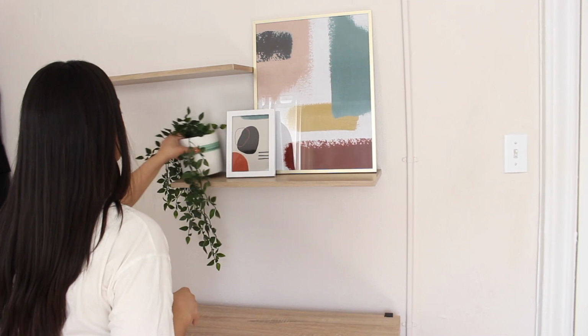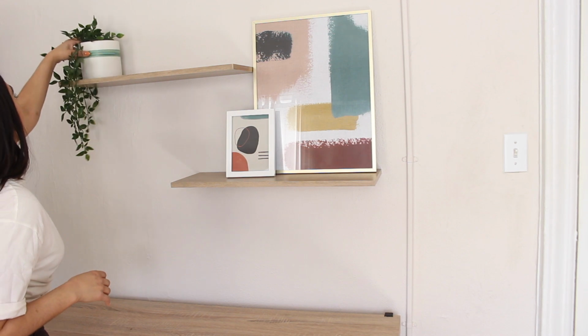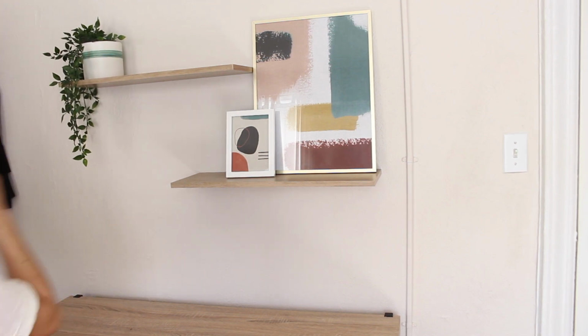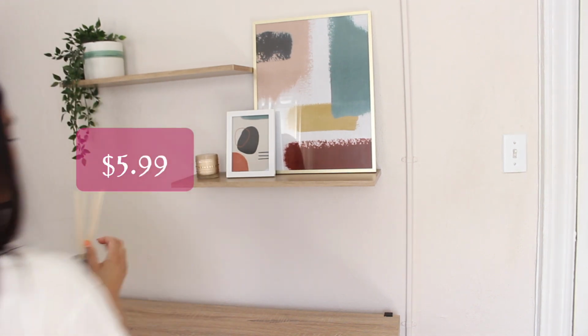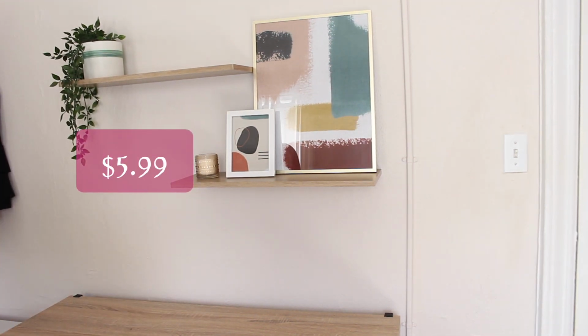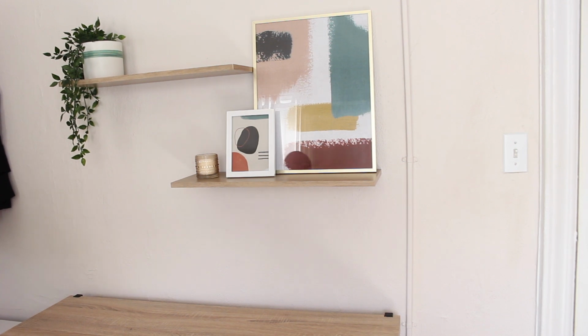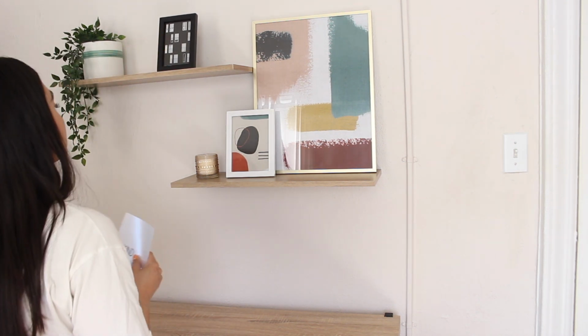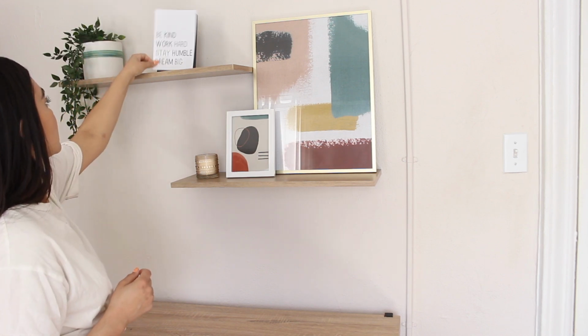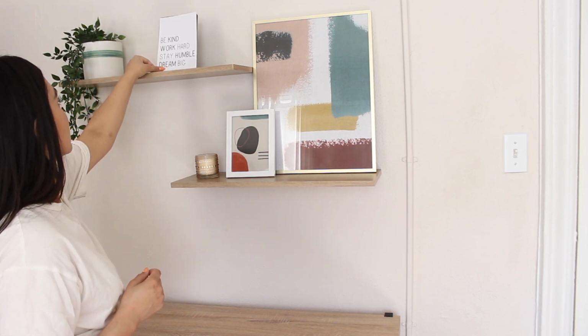Everything is trial and error. You're going to see me move the pieces around from different shelves, and I just wanted to see how it would all look together. I did have an idea, but it's so different once everything is up on the actual shelf. So I just messed around with it, took a step back, looked to see if I liked it or not, and so that's pretty much what you're watching now is the back and forth.